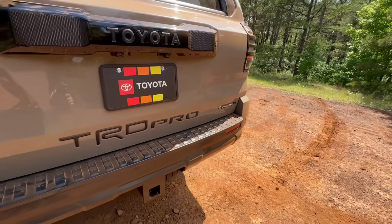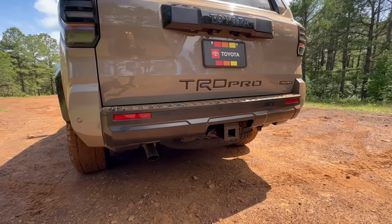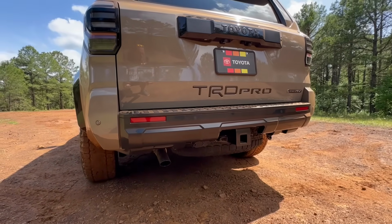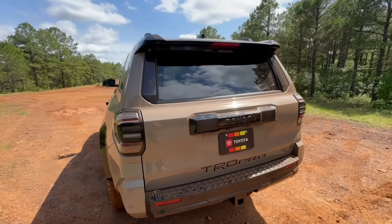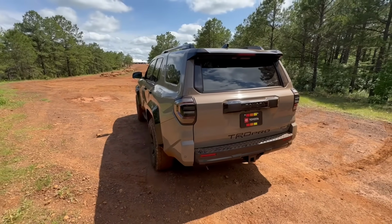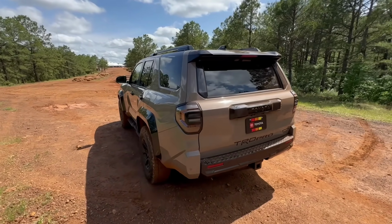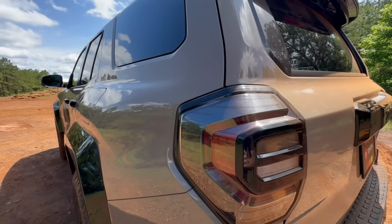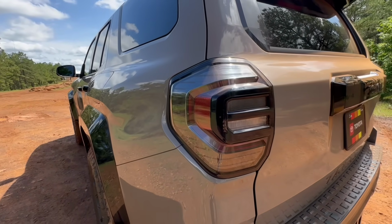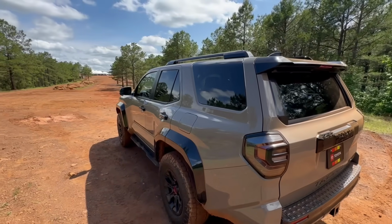The iForce Max badge right there. Towing capacity of 6,000 pounds, so even though it's a 4-cylinder hybrid, it will tow more than the outgoing model. Not really sure exactly what the TRD Pro will, but for 4Runner in general, it has a max towing capacity of 6,000 pounds. Here's a close look at our new rear taillights. But that's about it, guys. What do you think about the exterior of the 4Runner?